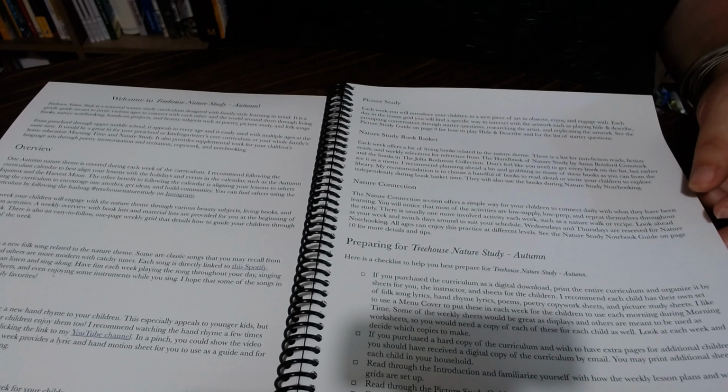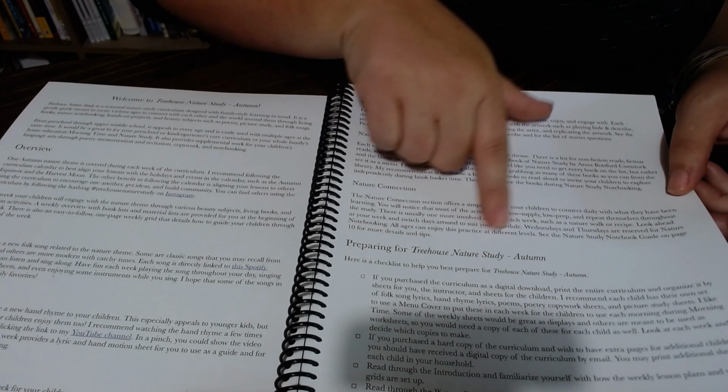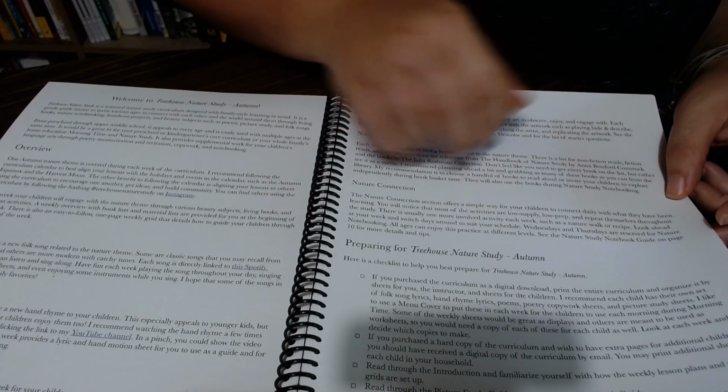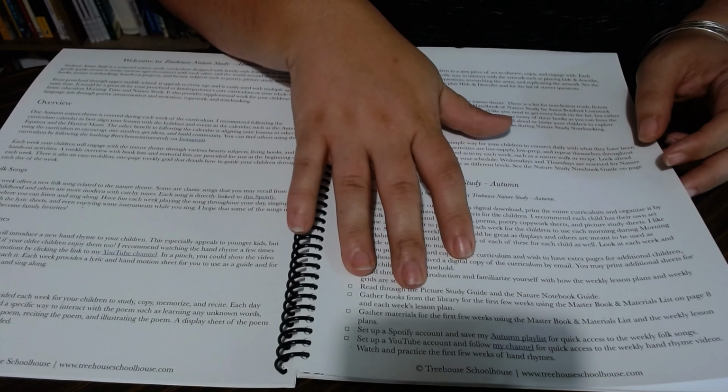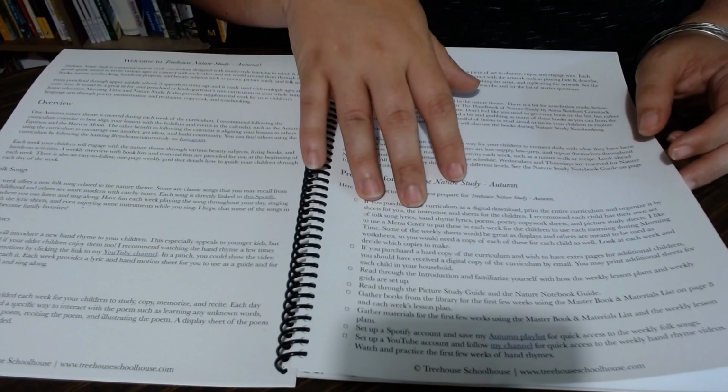And then you have a nature connection, and she talks about preparation, what you should have for your children, how to gather up your stuff, etc., etc.